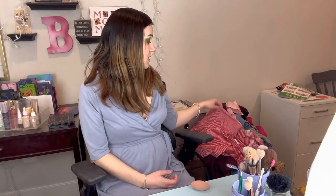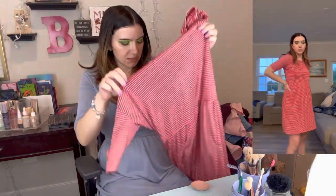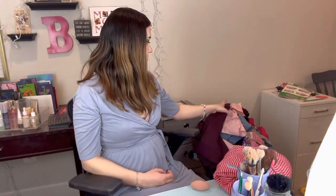And then I have this cute red dress, same thing, but this has pockets, which is fun. It's really cute. So I'm 5'7", by the way, and I'm between a 6, more 8. So yeah, I'm still not pre-pregnancy. Body's just been fluctuating. I don't know.